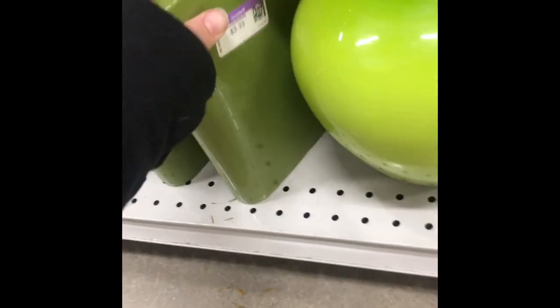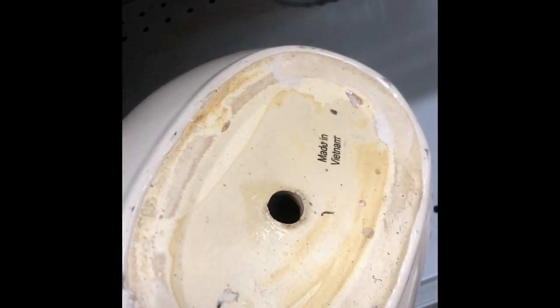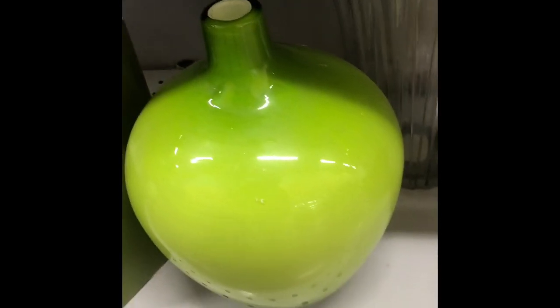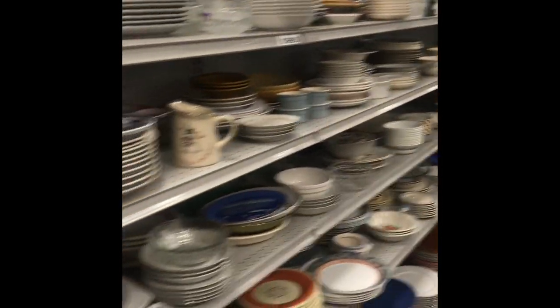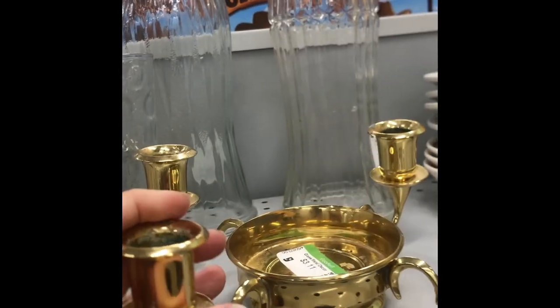These are cool too. But these are Big Lots. Been duped by Big Lots. This is a giant piece. Made in Vietnam. That's pretty. But I kill plants. I just kill plants. I like this. I like that. I think it's gonna go home. Yeah, it's like a big green apple. I love this aisle. Because you get to dig. It's my exercise for the day. These are cool. I don't think they're vintage, but they're cool. That's one heck of a candlestick holder.